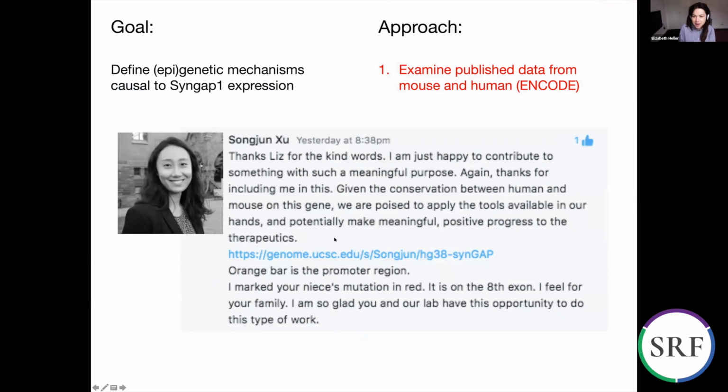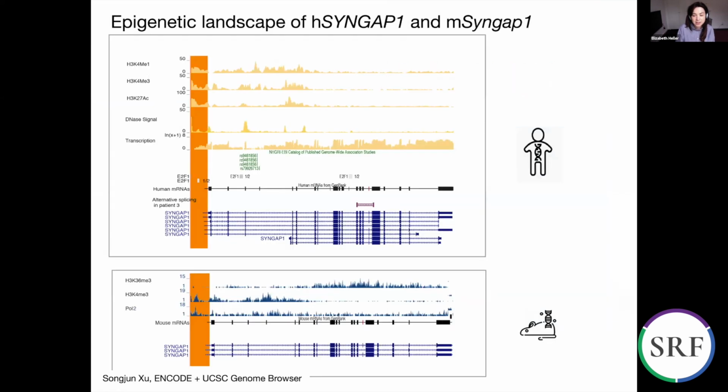Thanks, Liz, for the kind words. I'm just happy to contribute to something with such a meaningful purpose. Again, thanks for including me with this. Given the conservation between human and mouse on this gene, which Dr. Kennedy just showed us, we are poised to apply these tools available in our hands and potentially make meaningful, positive progress to the therapeutics. So we typically study neuropsychiatric diseases of addiction and depression, but everyone in my group was really excited to embark on this new project.